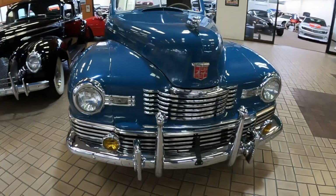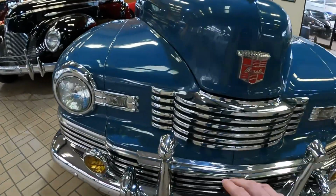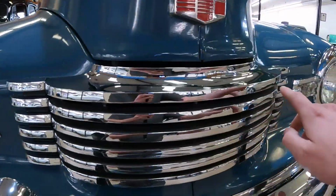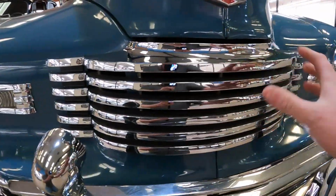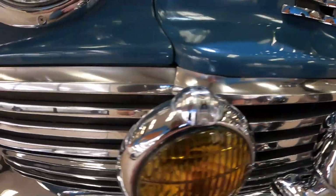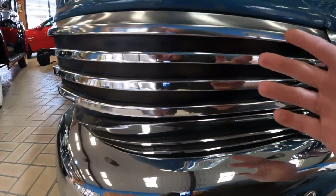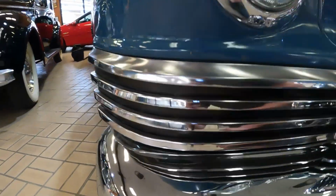Let's talk styling. Look at this front end. There's a lot going on. There's a lot of chrome, a lot of bright work. But notice it's all right here in the center. Also down here, it's tiered very interestingly. Here, it's all open. It's open here, but it's not here. Much like the Packard, it looks like a wraparound grille, but it's not.